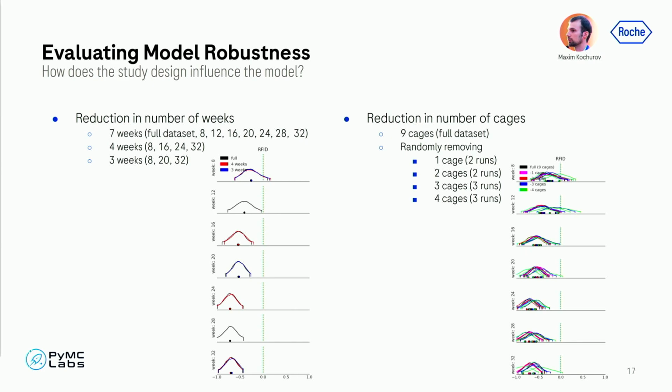And one thing to note here is that of the 9 cages that we had, 5 were for control animals, 4 were for the Huntington's disease model. And as you can see here, the moment we start extracting cages and trying to make sure that they were balanced, then the expected effect size varies.